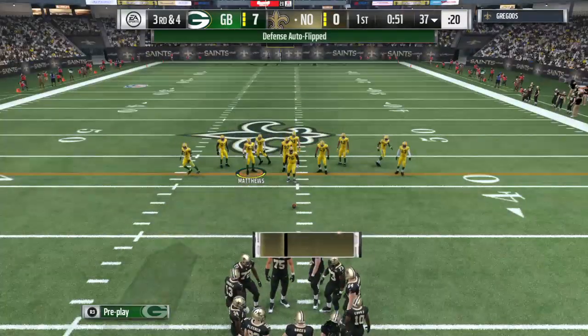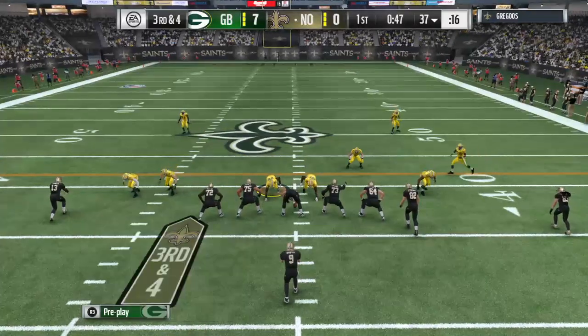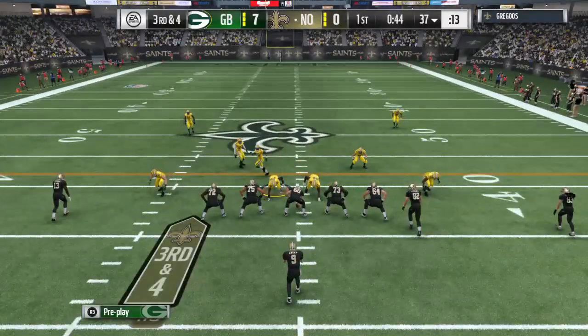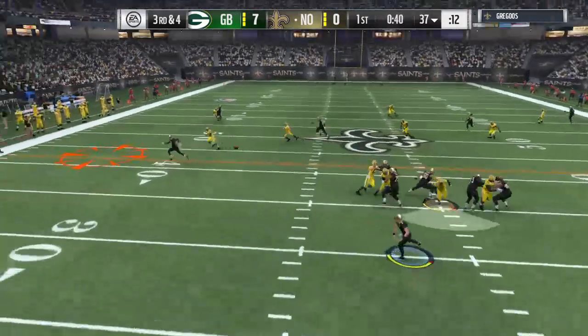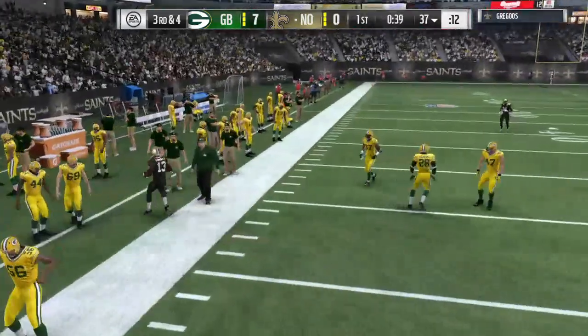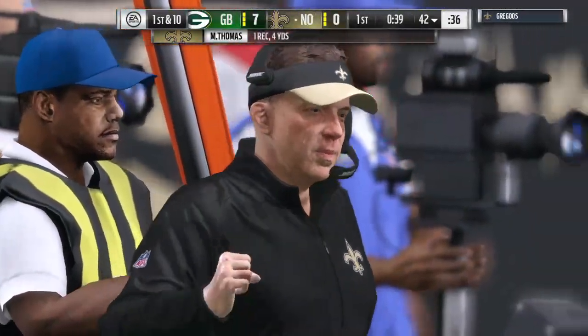3rd down now following the completed pass. From the gun on 3rd down, Breeze. Looking left side and completing it to Thomas. A gain of 4 that time as the drive continues.